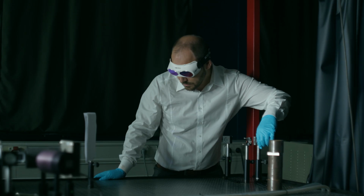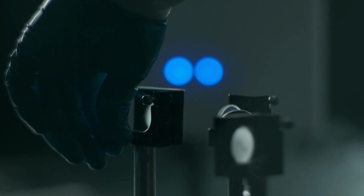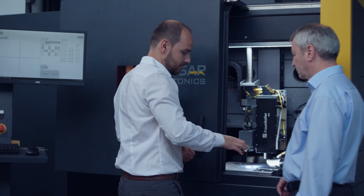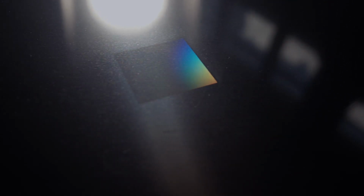The idea behind this effect is that the laser beam doesn't hit the surface directly. Rather, the beam is separated into several partial beams which are coherent with each other. In other words, they oscillate in the same phase and are joined again directly on the surface. Thus, interference patterns are created, which we imprint into the surface.